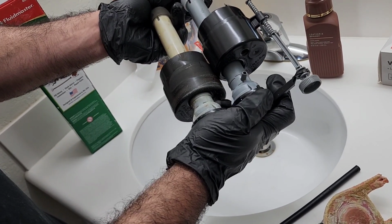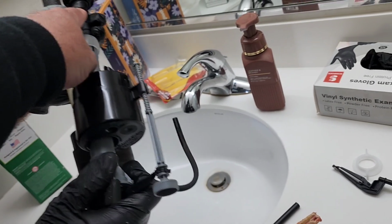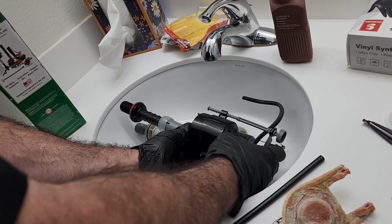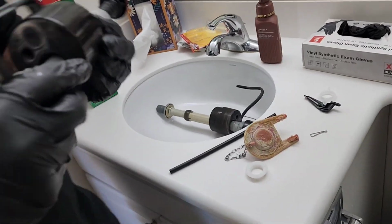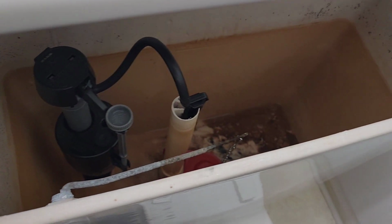Do I want to go even with that? Yeah, just even with the top. And to the bottom. See, you've got a little too much there. It's a Fluidmaster, so whatever they have is going to work. Plus, you've got plenty of adjustment. Okay, he's going to line that up. All right, guys, he's got everything on. Everything's looking good.